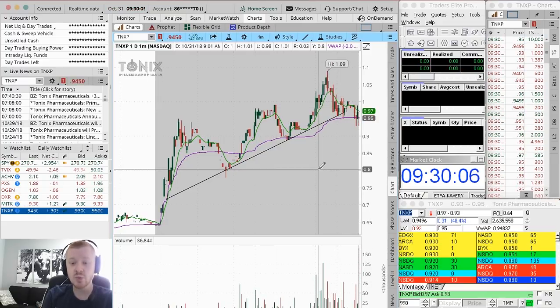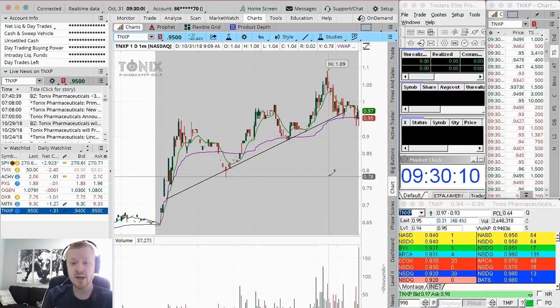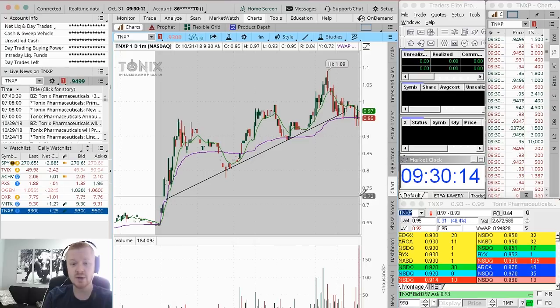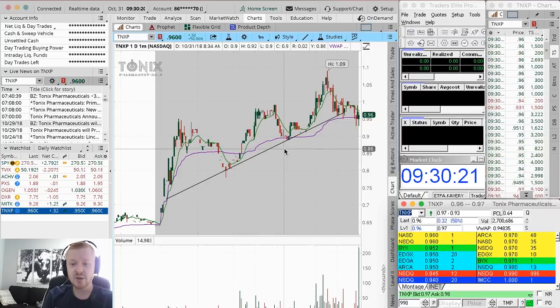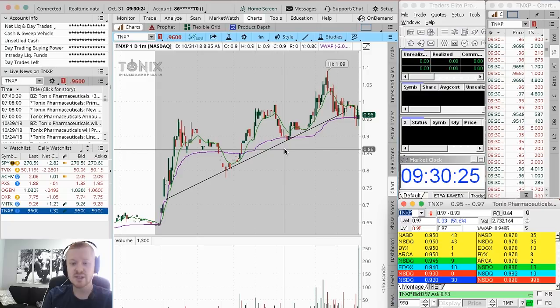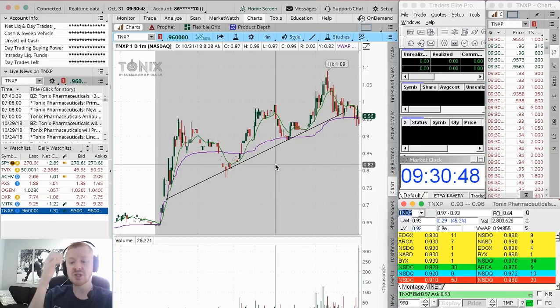And oftentimes what we'll see is a pullback. So on stocks that are gapping up in pre-market, when the market opens, we're going to see a pullback, because all these people who are in it beforehand are taking profits. Short sellers are coming in. What I'm going to be looking for is trying to pick this up around support levels if it drops. $1 is going to be pretty tough resistance. I don't think we're going to break it right at the start here. Probably going to pull back to some support levels. This is shortable in CMEG.